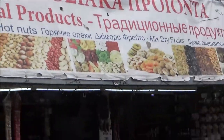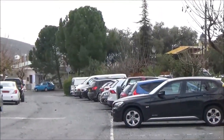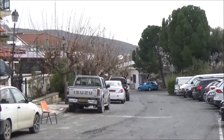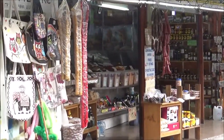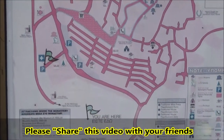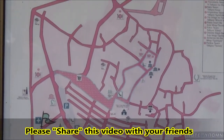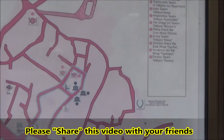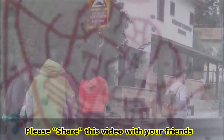It's a beautiful souvenir. See all the people parked just nearby. This is one of the centers. There's a donkey sign. It's a nice little shop. I'll take a video of this map, maybe useful for your journey. So just have a look at it. It'll give you some direction.